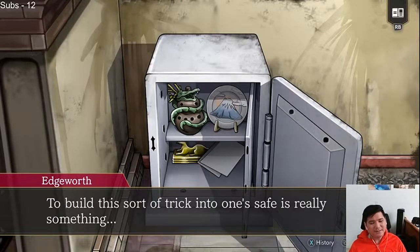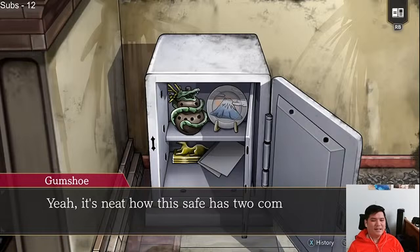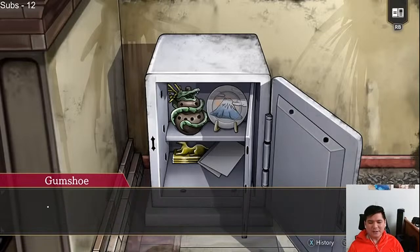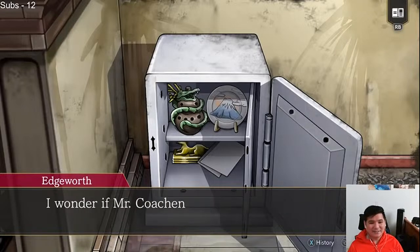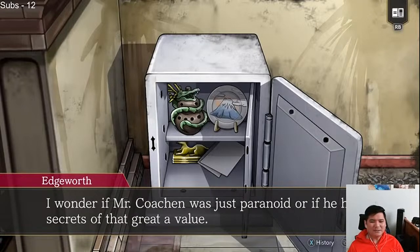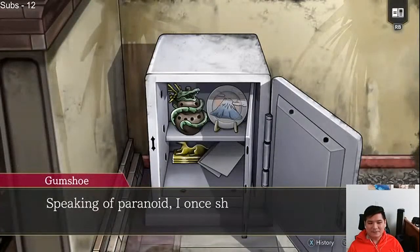To build this trick into one safe is really something. Yeah, it's neat how the safe has two compartments, but what's really impressive is that the other end of the key was another key. I totally hadn't noticed. I wonder if Mr. Cochin was just paranoid or if he had secrets of that great a value.